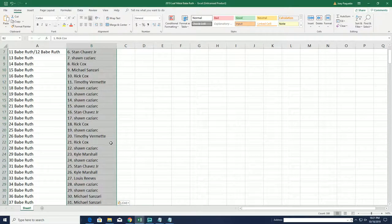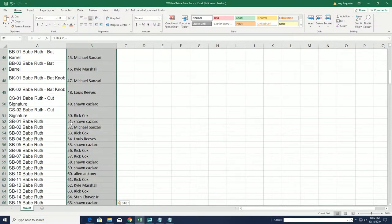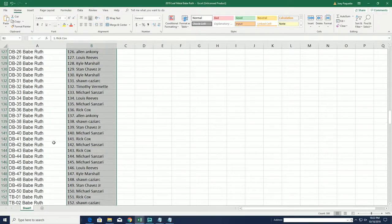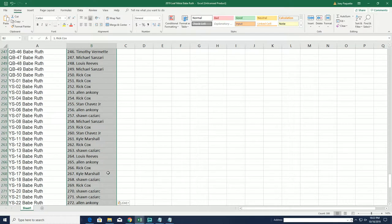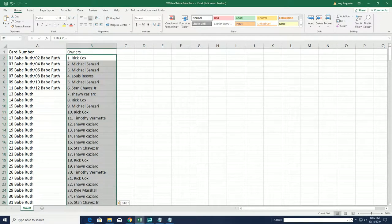All right, so on down the list, you can see some folks have these bat barrels. Those are big hits, those bat barrels, bat knobs, cut signatures. Really, really cool stuff. I think SB is seat back, the seat back relics, but I don't know what the abbreviations all mean. All I know is that everybody's got their spot on the checklist. When we open up each card, we'll be matching up whatever's on the checklist with each owner. Good luck. Let's find out what happens next.